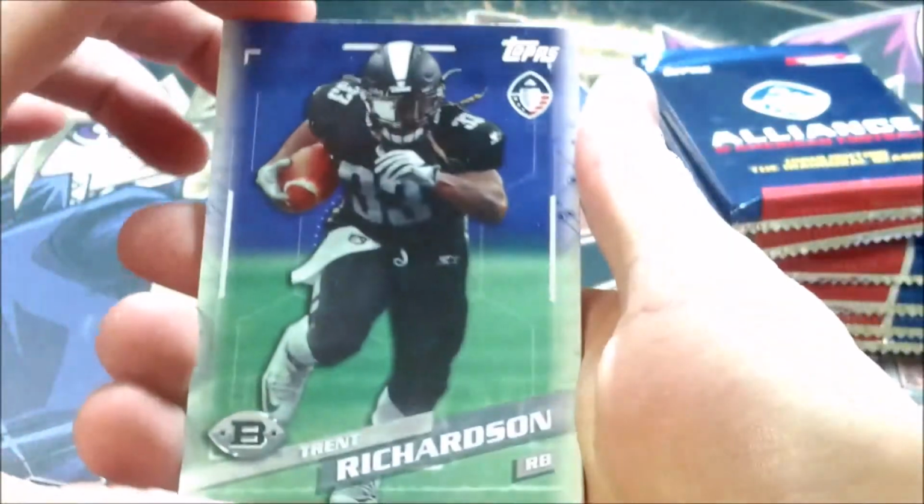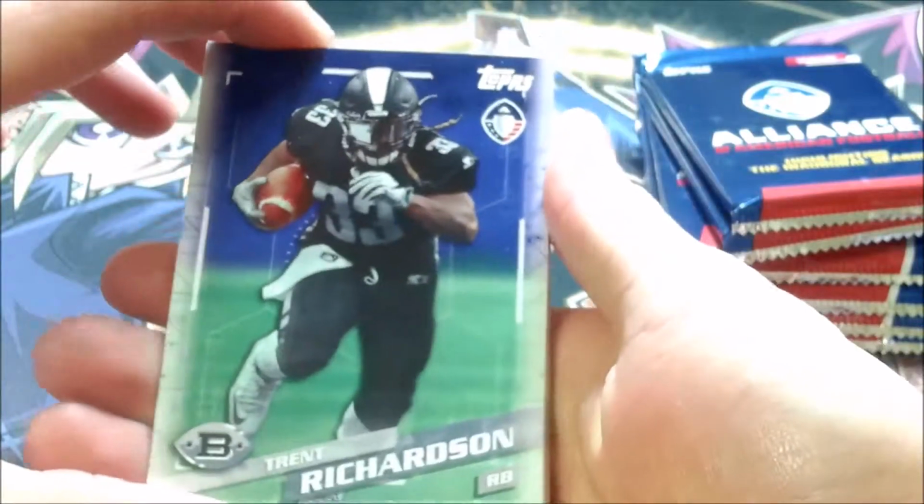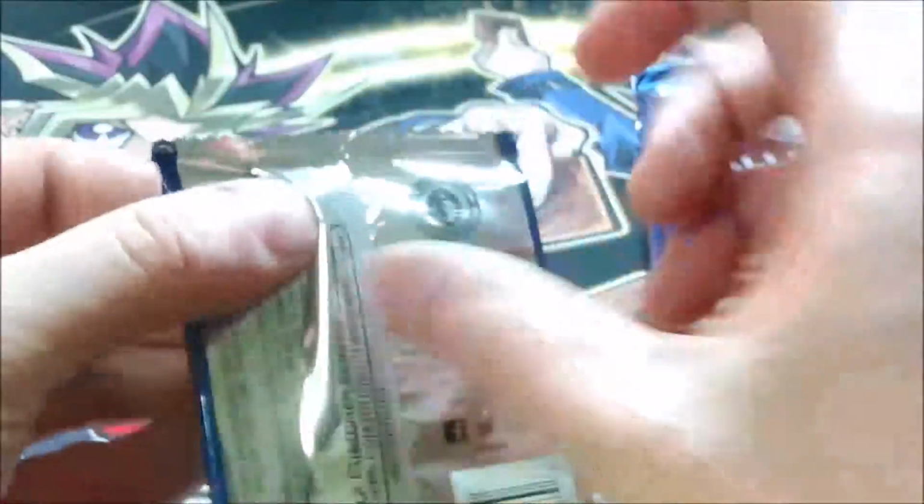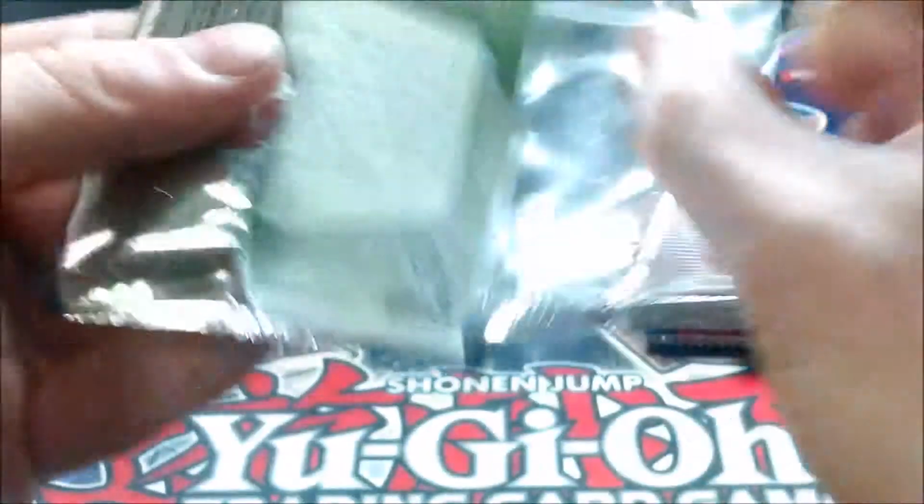But yeah, he was probably the biggest name within the AAF, and actually he has not signed with an NFL team as of yet. And there have been other running backs within the AAF that have signed. I think 2 other running backs have signed with NFL teams.